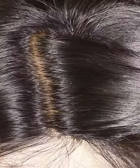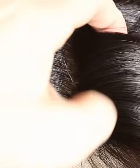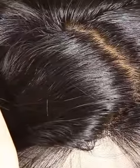Mostly, our lace color is light brown for dark hair and transparent for light hair. If you have special requirements, please leave us a message or write to us. It can be brown color or dark brown, just to match your skin well.